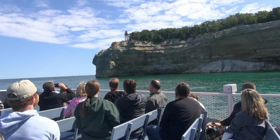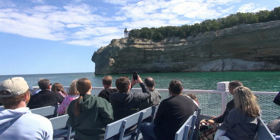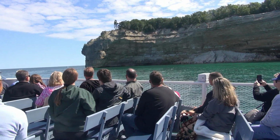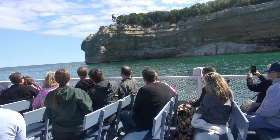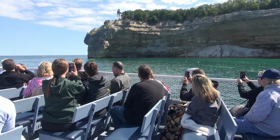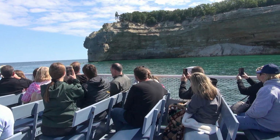Here's how I see the old Indian head: picture its chin at water level, then halfway up that large outcropping, picture that as its nose, and its forehead arches back into the trees, and the trees and bushes act as its headdress. Well, Indian Head stands around 180 feet high.